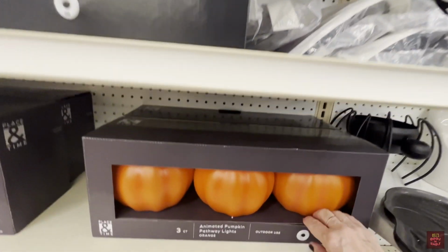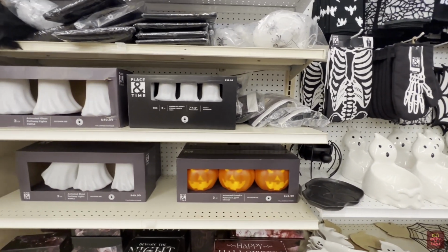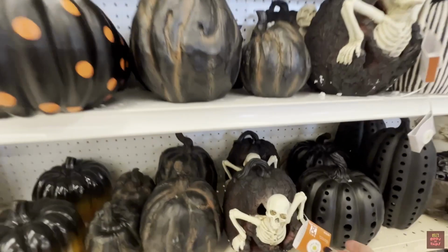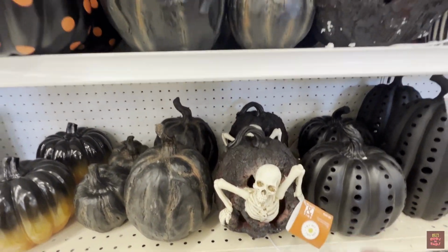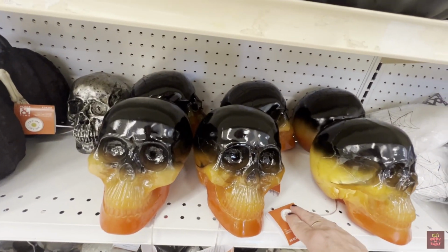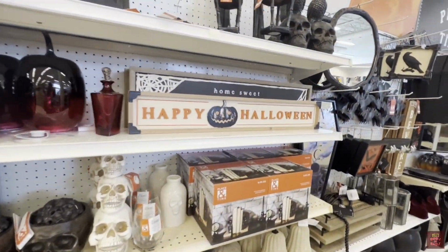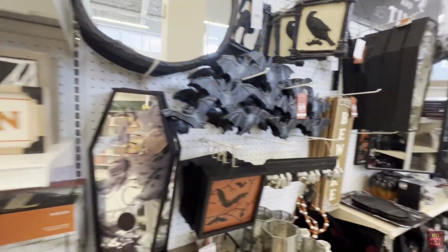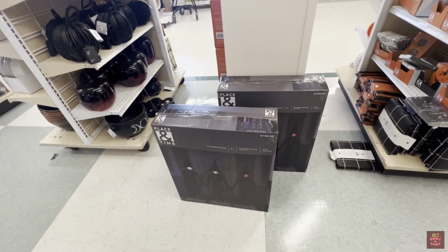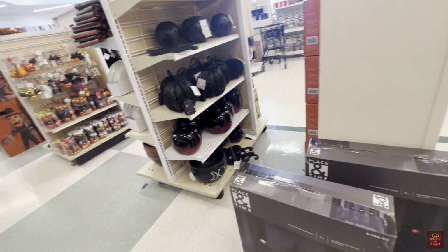Happy spooky season. All right. Moving along here. See what this guy does here. We should put these in like a dark area. Halloween witches, glowing witches. Interesting. $200. I don't think so.